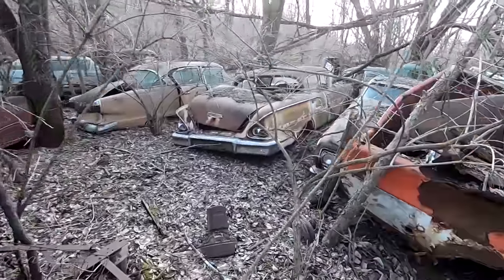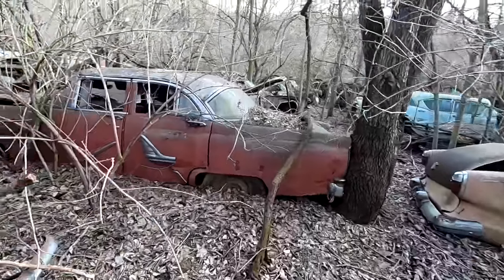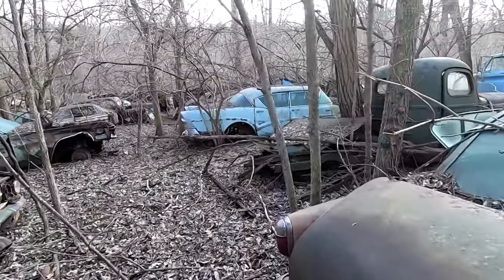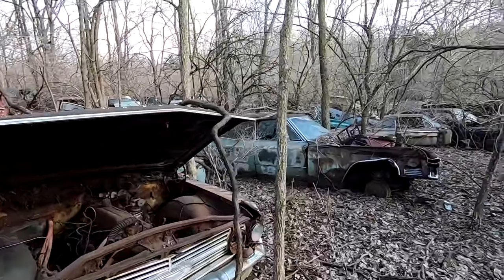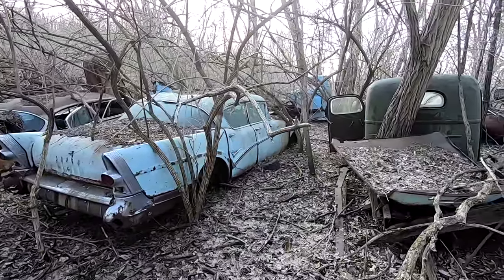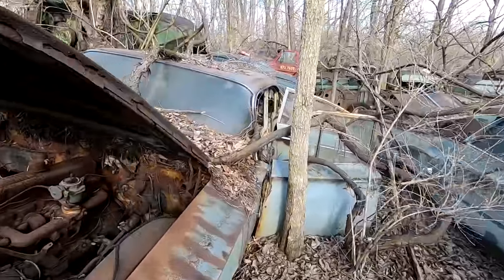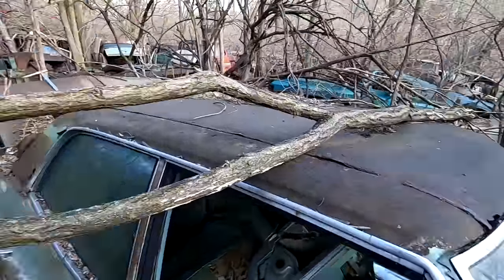But man, look at these cars. You know, the one thing I will say about old cars, old tools, old machines, man, were they built beautifully. They were designed with pride. It is truly an honor to walk through a junkyard like this because I love it. I love seeing the designs of these cars. I love seeing the body lines. I mean, the names of them, the way they were designed.